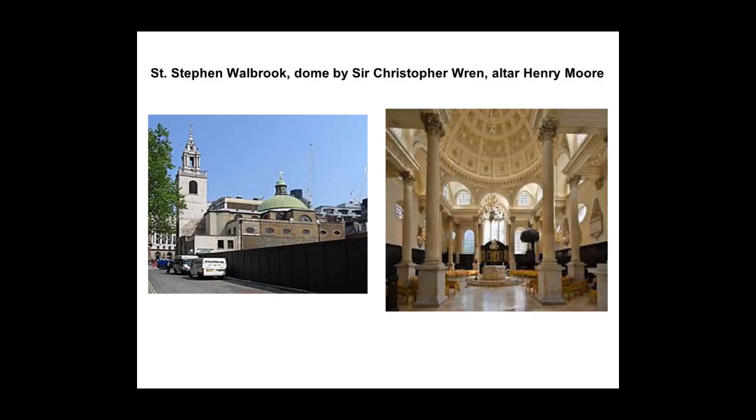The Walbrook can't be seen today, but it does have a street named after it, and one of the most beautiful of all the city churches, Christopher Wren's St Stephen Walbrook, with the dome by Christopher Wren anyway, and as the slide shows you the interior, the altar is Henry Moore.